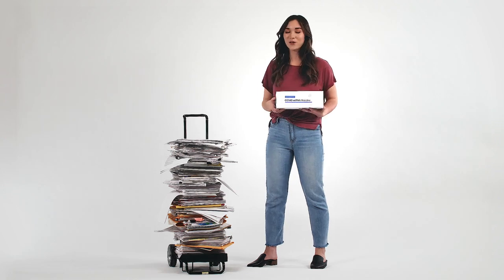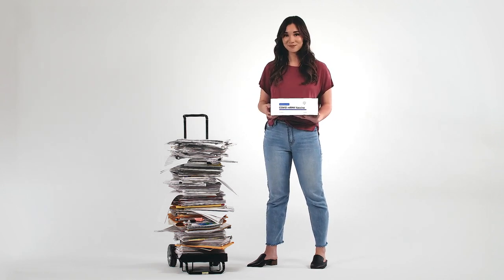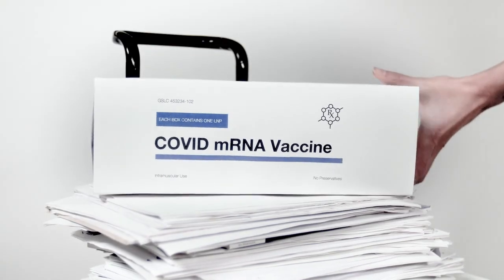mRNA vaccines are built on a foundation of decades of research by countless scientists. This meant that when the pandemic happened, scientists were able to use that knowledge to make the COVID vaccine so quickly, a vaccine that is safe and effective. All that past research helped overcome many challenges.